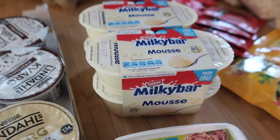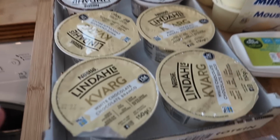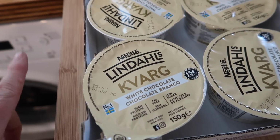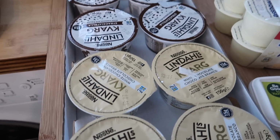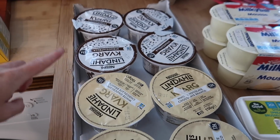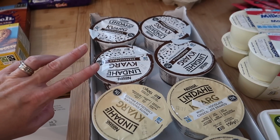They were on offer. The yogurts that my husband and I eat every single day with our lunch have 15 grams of protein per pot. They're really, really filling, really thick, and they're on offer at 75p. So I got 4 of each flavour. So I got white chocolate, and this is like a vanilla with chocolate pieces in.